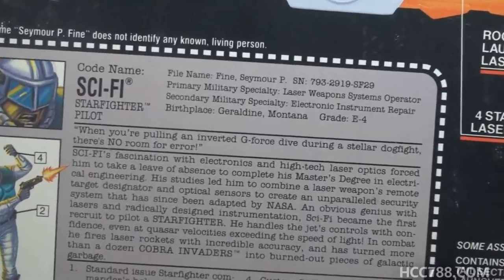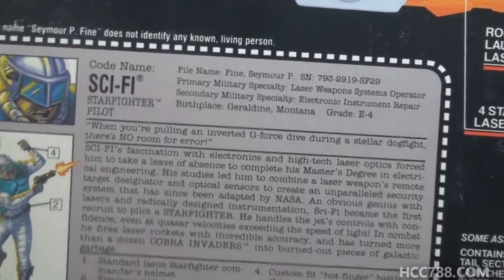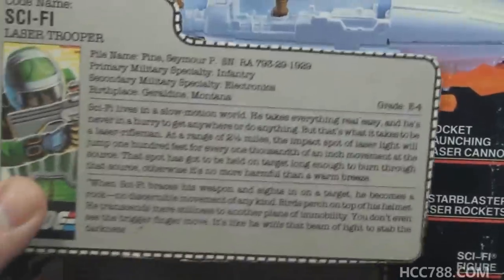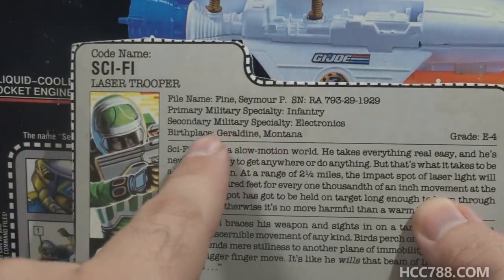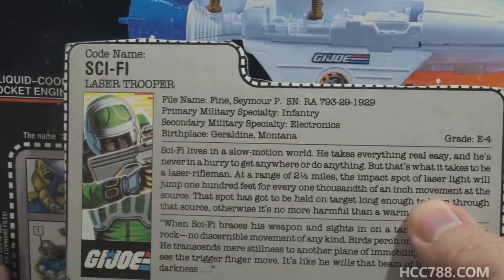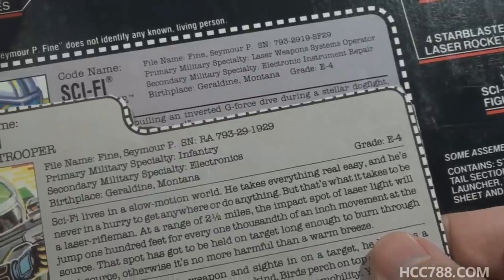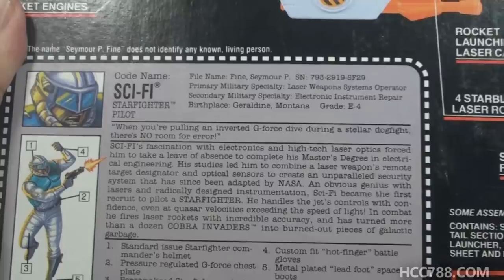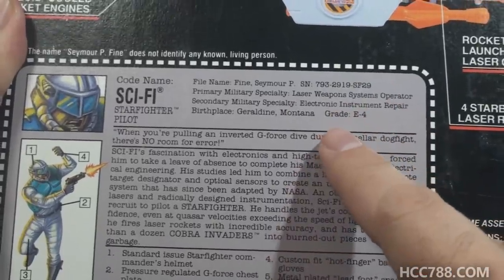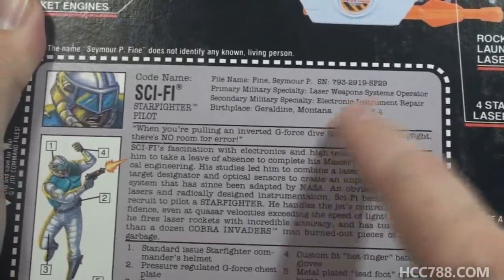These specialties are copied from the version 2 file card, but they are different from the version 1 file card. That had his primary military specialty as infantry and secondary military specialty as electronics. He's still an E4, though. They might have given him a promotion when they made him a spaceship pilot. What is not listed as a specialty? Pilot. At what point did he become a pilot?